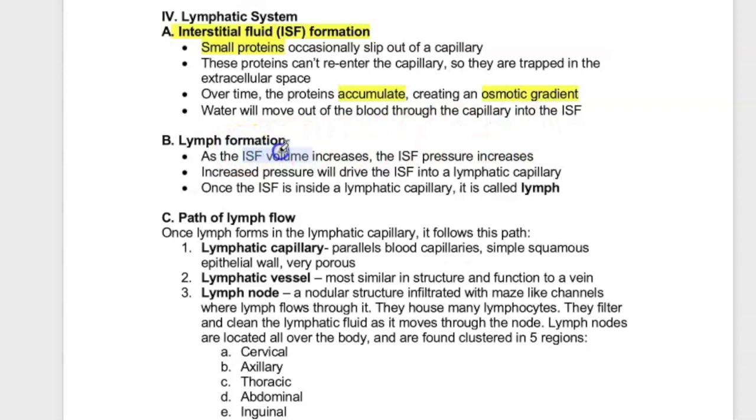And as the volume of interstitial fluid increases, we know the pressure of that fluid will increase. And it's that increased pressure that's going to drive interstitial fluid into the lymphatic capillary. And once it's inside of the lymphatic capillary, now we're going to call it lymph.